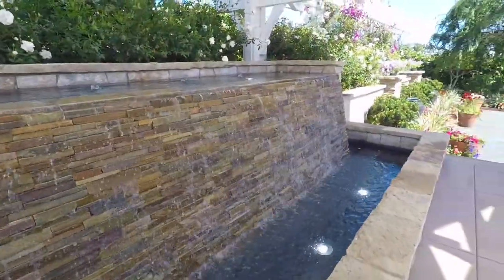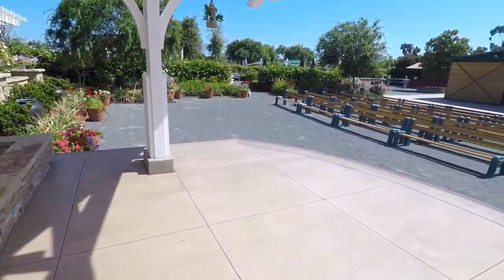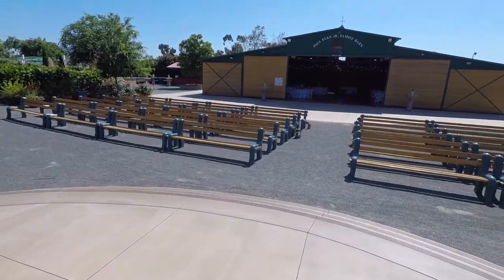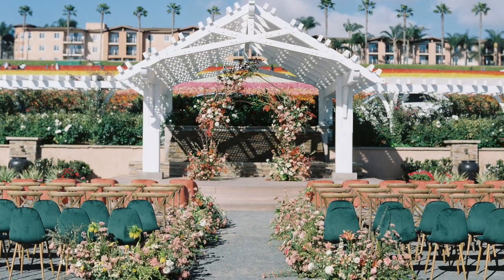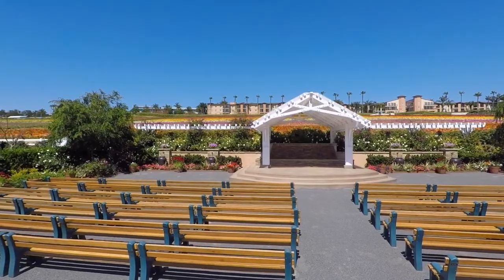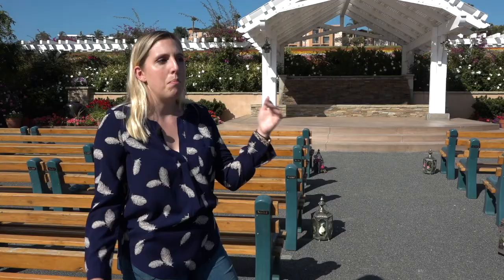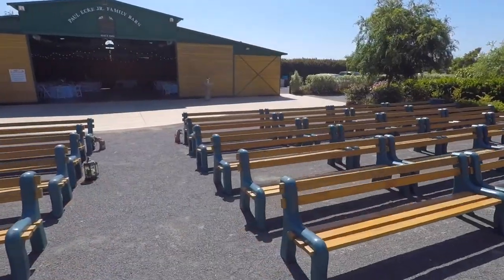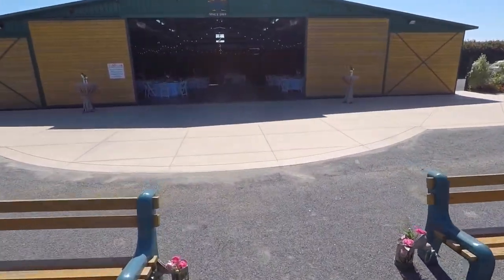What are some ways you can customize this area? Some fun things that I've seen different couples do to customize this area: we have a few options. You can customize your aisle, as you can see that we've done here. You can decorate benches. You can string lighting all the way from our barn behind you to the pergola, which really makes a beautiful ambiance at nighttime. It extends your dance floor and really invites your guests to come out here after they've eaten dinner and they're ready to get up and dance or have fun.